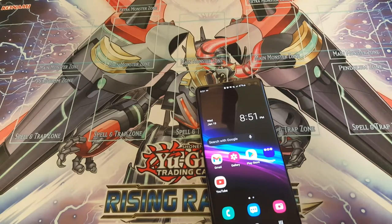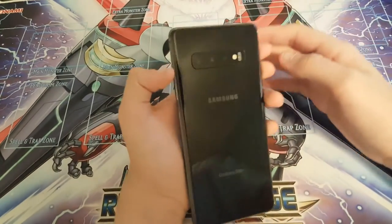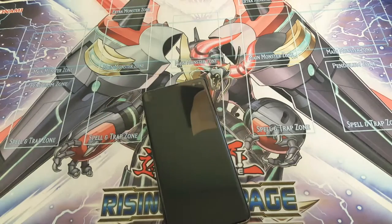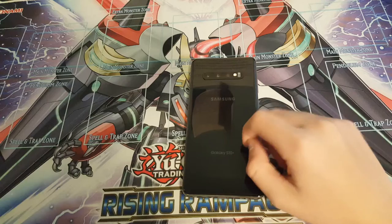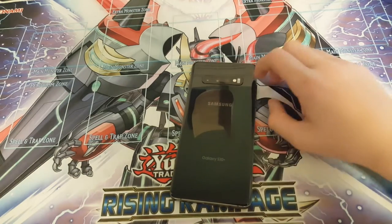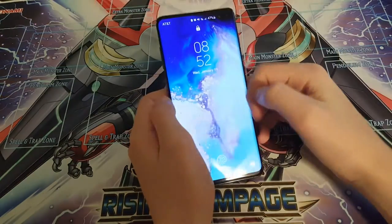So, what should we say about it? It has a fingerprint sensor, an accelerometer, a proximity sensor and a compass. It has a heart rate monitor, which you can use with some apps, in the back by the camera. It has fast charging. It also has wireless charging on the back here, but the cool thing is that it can also wirelessly share, so this can charge another wireless phone with the setting right here.